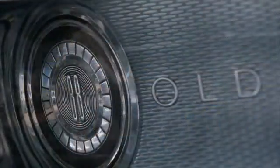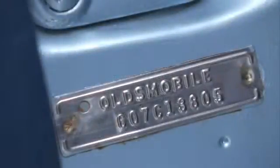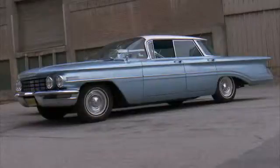Both Yank and Tank are fourth-generation 88s, and the pride and joy of father and son team, John and Scott Clisby. I've had the Oldsmobile for probably 10 years now. Bought it locally. My father's was actually a 50th birthday present, so he's had his for about 10 years as well. So yeah, it's quite good fun. Almost matching cars, same year, same make, same model.